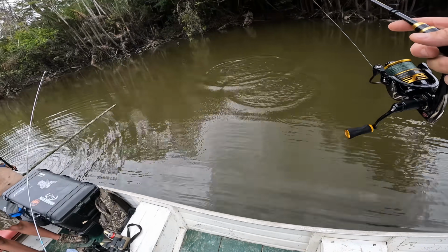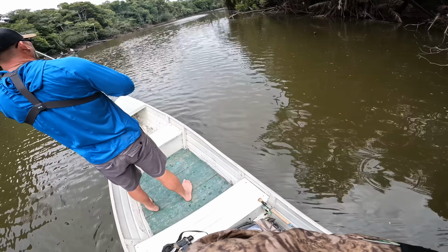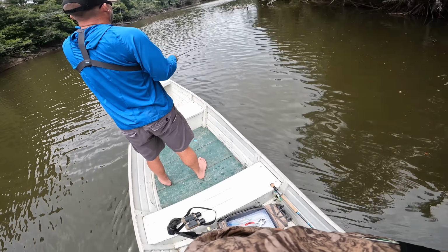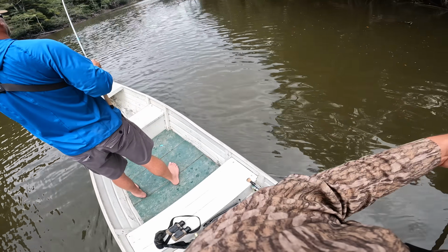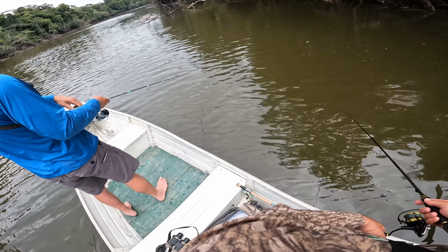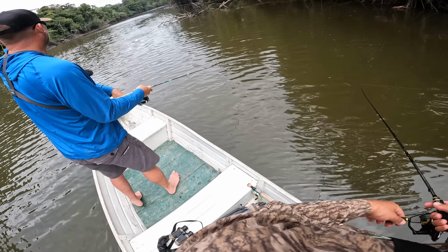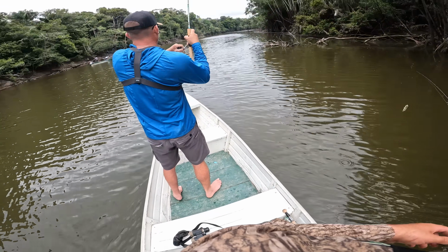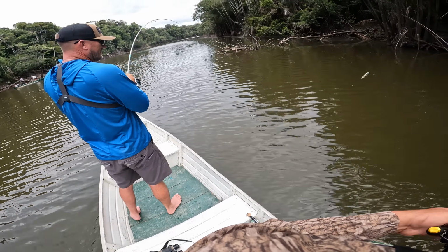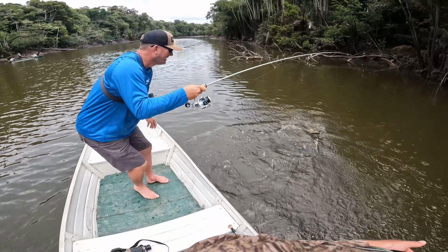Whoa. He didn't think it was too funny. He threw my lure back at me. Watch right at the end of that tree. Watch this. Huh? Oh, that might be my biggest one of the trail. That's huge.